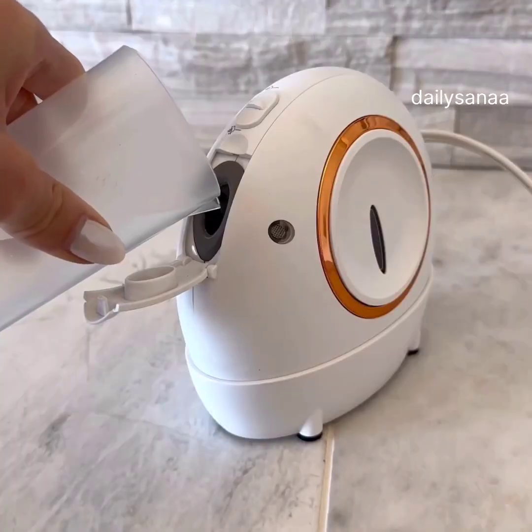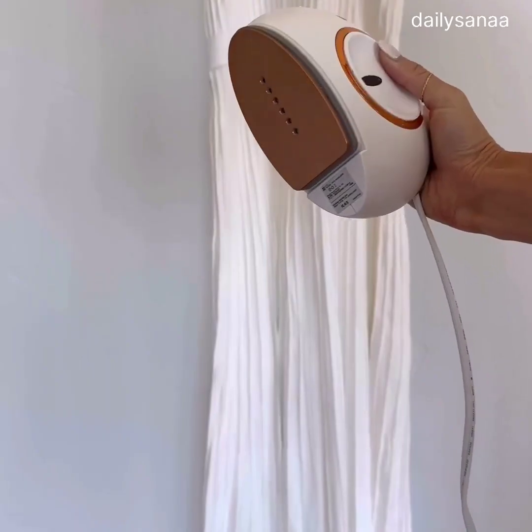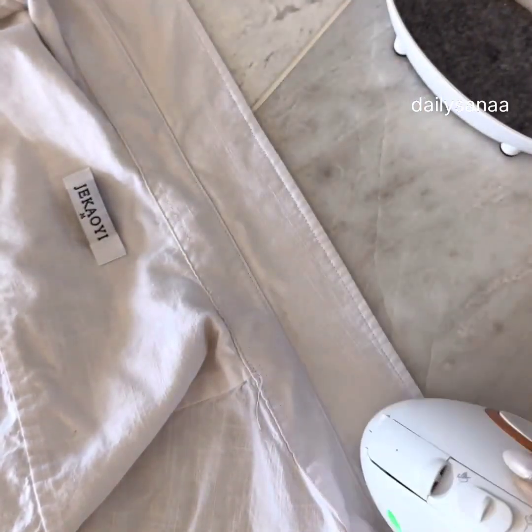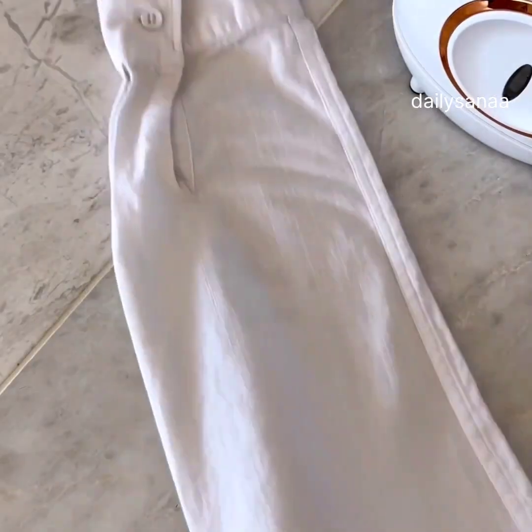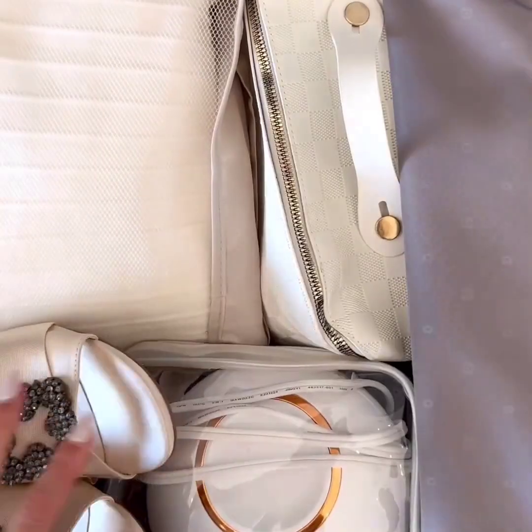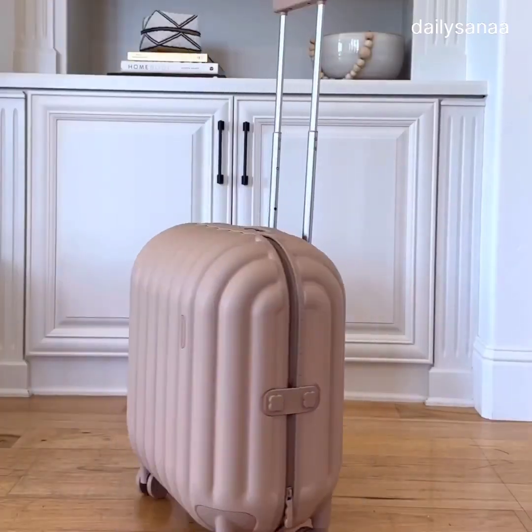This handheld steam iron heats up in less than 25 seconds. You can continuously steam for up to 15 minutes, and it has a pump steam technology so it won't leak or spill. The ceramic heat does not damage clothes, and it can be used on many different types of fabrics. But the best part about this steam iron is it is small, compact, lightweight, and easy to travel with.